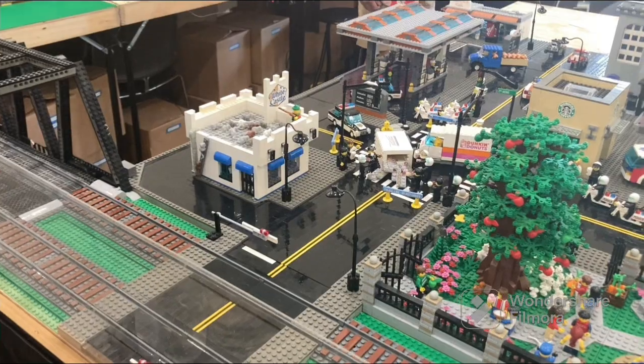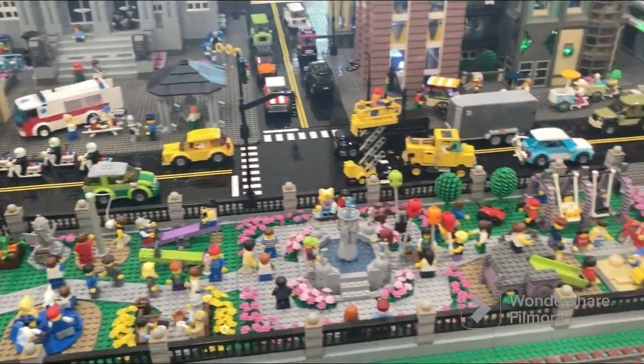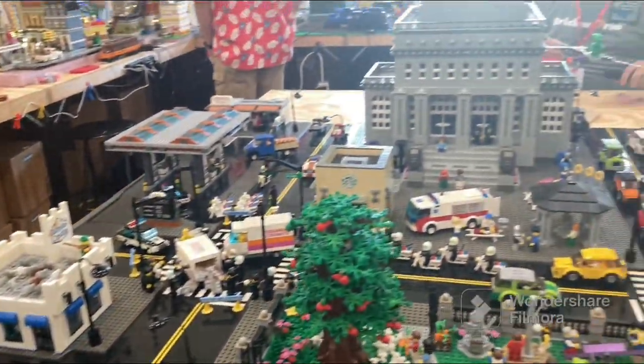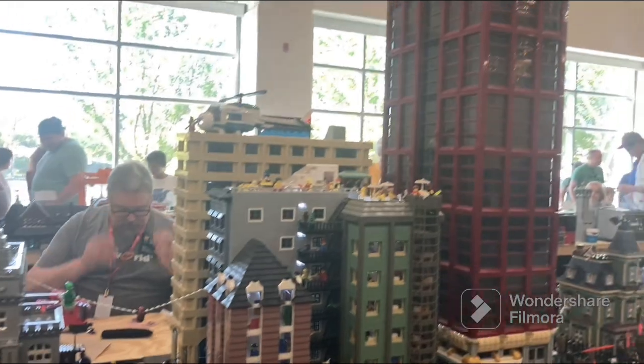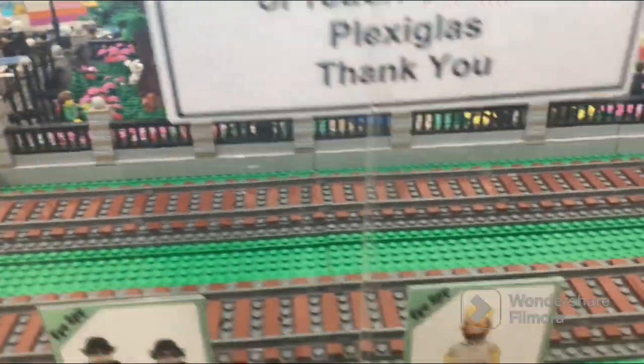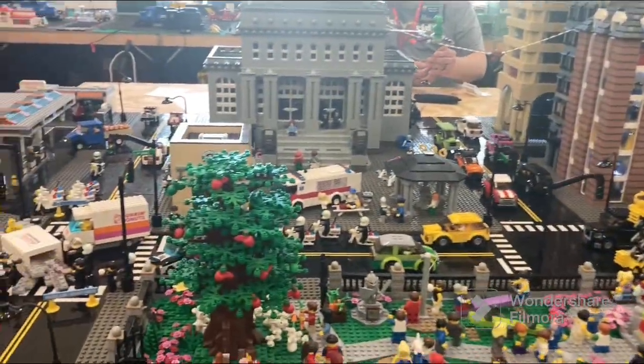There's even like a White Castle there and a Starbucks that they made, mimicking, of course, real world restaurants and stuff, and some very beautiful buildings, also some more taller buildings and stuff too. So it's a very cool one. As you can see, some of the characters there.